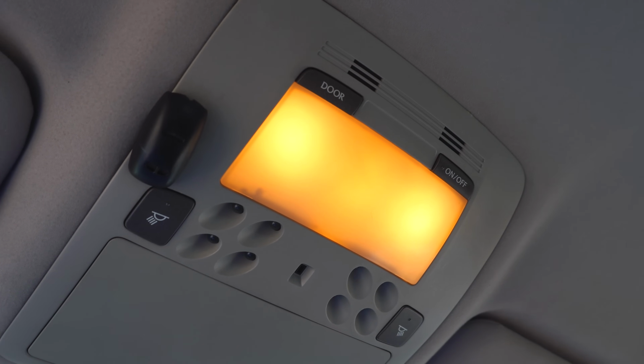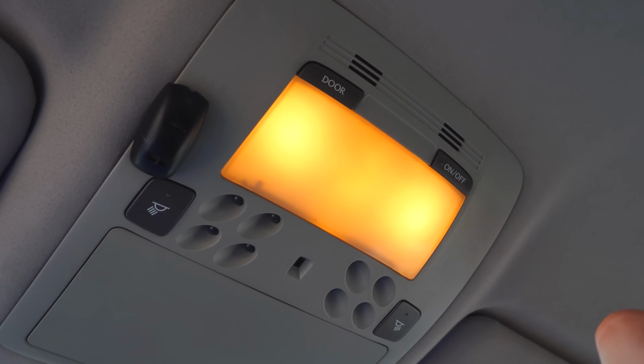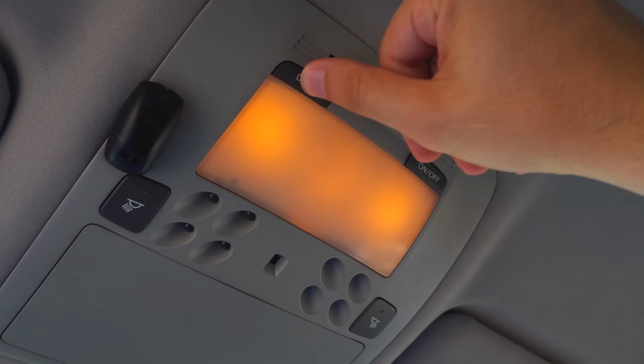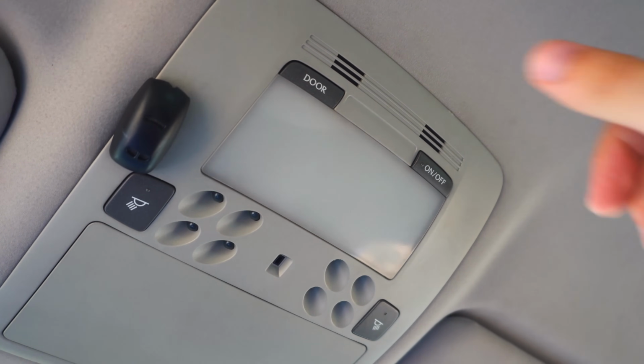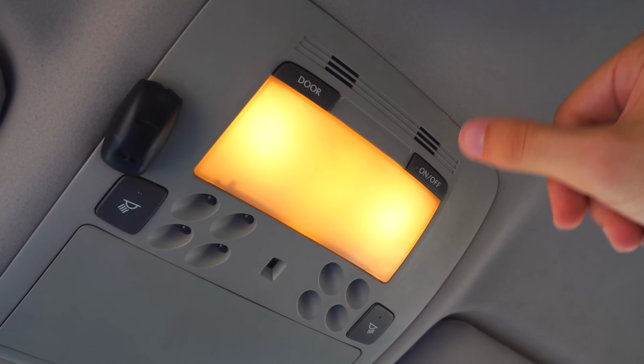Another small feature is this main light for interior. I just like how it turns on and turns off. It doesn't just turn off immediately. So I'll just demonstrate. When you turn it off, it slowly turns off. It gives this car more of a luxury and relaxing feeling. As you can see, very, very cool.